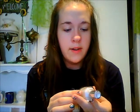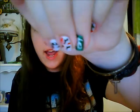I got, it's called Platinum. And on the camera, it looks just white. I don't have very good lighting. But it's like a silvery white, so platinum, I guess. I really like it. That's actually what I'm wearing on my nails right now. It's like white with a shimmer to it, so I really like it.